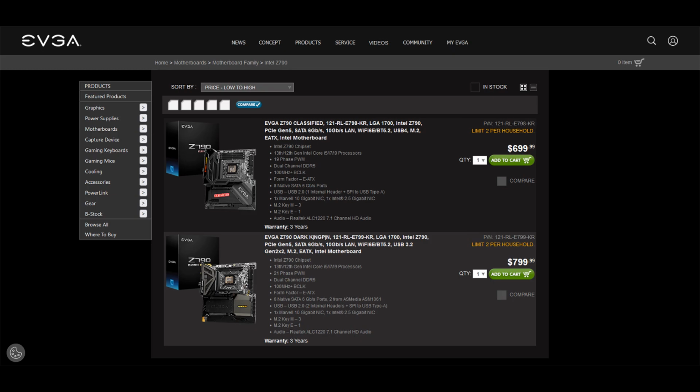The DARK KINGPIN is definitely a bit better, at least in theory, on the memory side of things than the Classified. When it comes to CPU overclocking, you can be sure you will hit exactly the same end result on both of the motherboard models. So no difference on ambient cooling at least, and probably even on LN2. You can still get pretty much the same end result on the Classified on the memory as well.